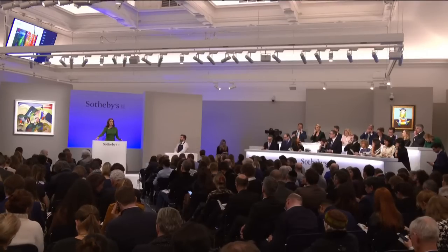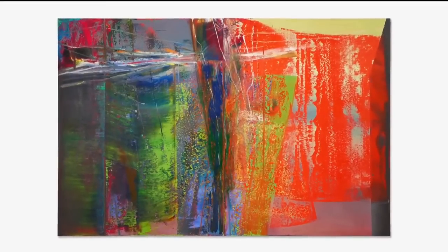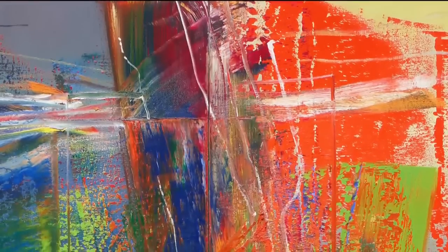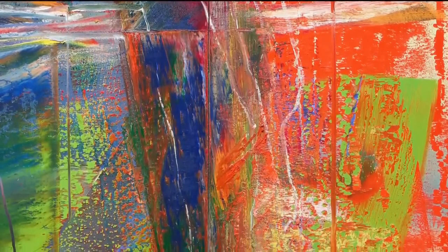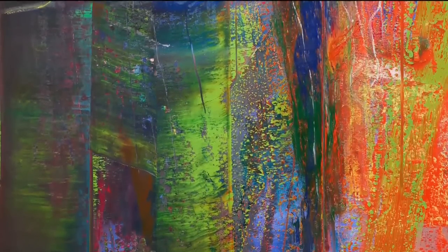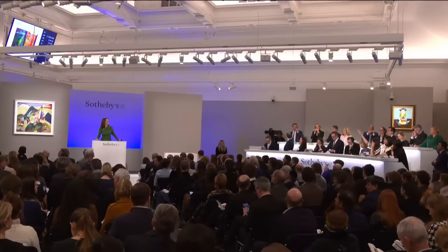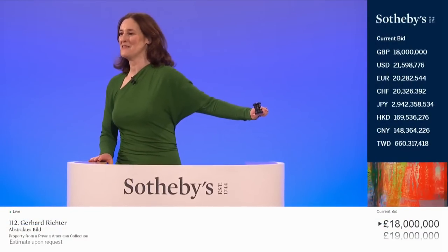And now, lot 112, we move on to Gerhard Richter's spectacular and monumental abstract painting from 1986, a seminal year for the artist, showing right at the back of the sale room in all its splendour. And we will start here. At £15 million, £16 million, £17 million now, £18 million, thank you very much. Wendy's bid at £18 million now, with Wendy Lin, our new chairman, Sotheby's Asia.